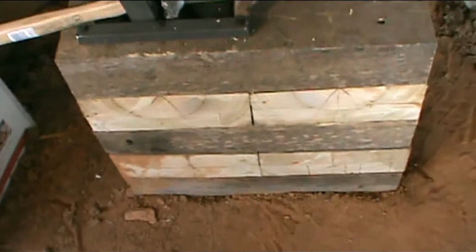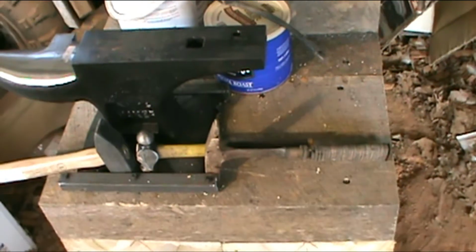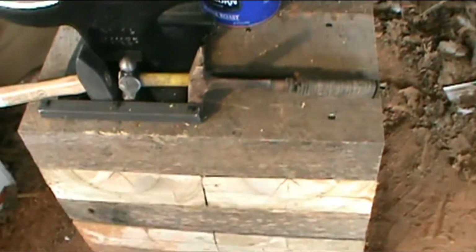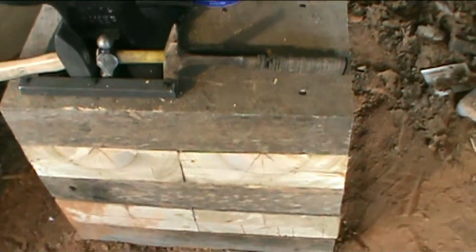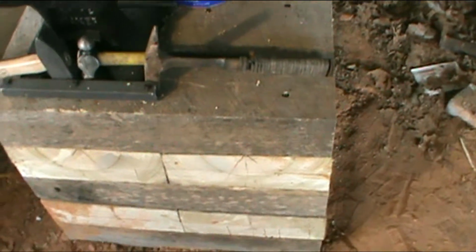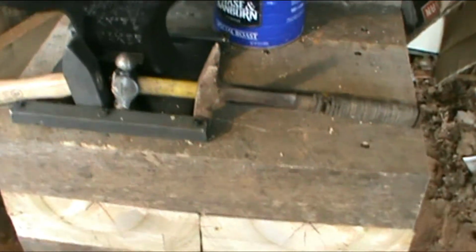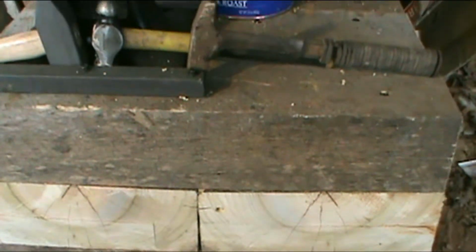All right, now with this right here, I built this block. This block is made out of 4x12s. It's 24 long, 24 deep, and it was supposed to be 20 inches high, but they're kind of over that. Each one of them's over 4 inches, you know, 4 1/8, 4 3/8. They're just rough, and these are poplar.